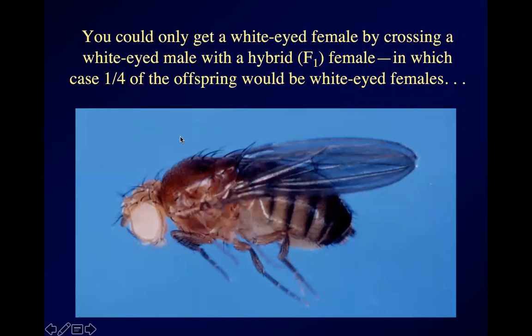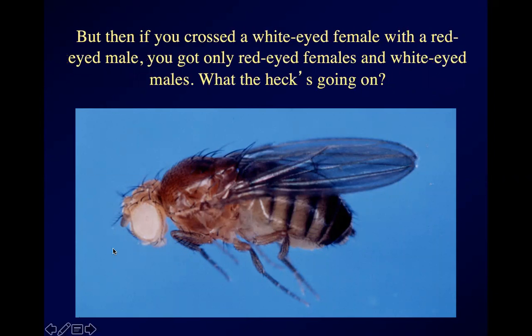The only way you could get a white-eyed female would be if you crossed a white-eyed male with an F1 female, in which case 1/4 of your offspring are white-eyed females. And then if you cross that white-eyed female with a red-eyed male, you get red-eyed females and white-eyed males. Huh? What the heck is going on here? Why is there this odd association of a particular trait with one sex of fruit fly?